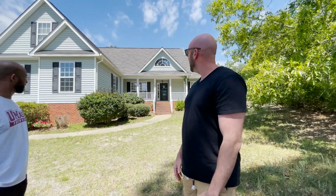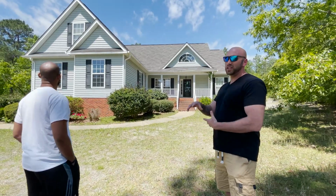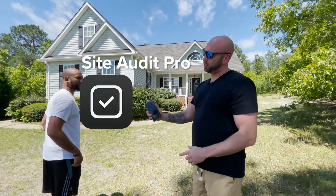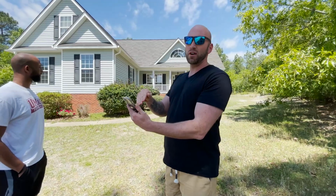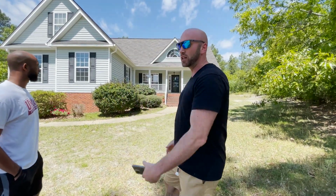But what we're gonna do, we're gonna go ahead and walk this house, go through some of the different repairs that need done, and we'll be using an app called Site Audit Pro, where I can literally take pictures of every repair that we need and put it into a report, and we can send that out to our contractor for estimates. Let's take a quick look around.